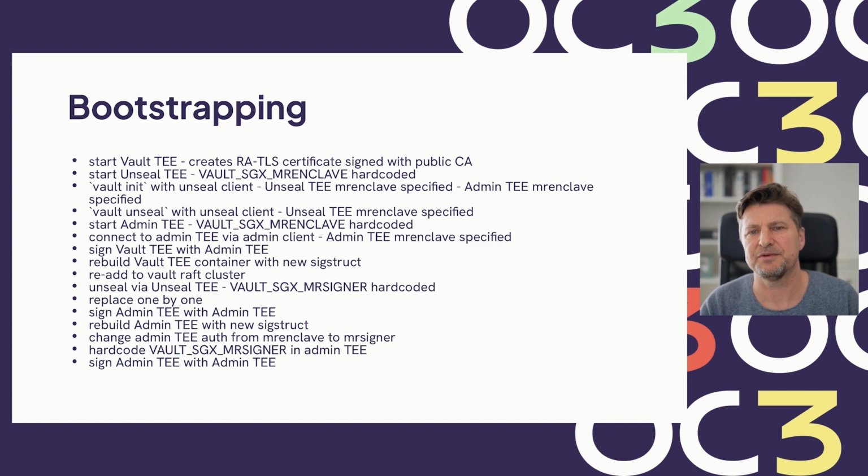To bootstrap the whole setup to a point where every component is signed with a key generated in TE space is a little bit complicated, but these steps have to be done only once at the very beginning. The Vault Raft cluster helps here to replace every Vault instance one by one. Having everything pinned to a signature-based setup helps to roll out updates without changing other components in the process, which you would have to do if you only relied on the MR signer.